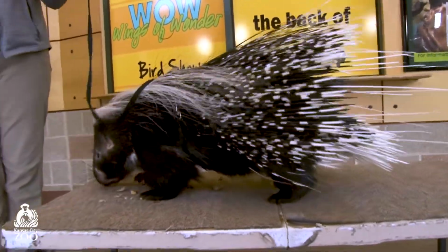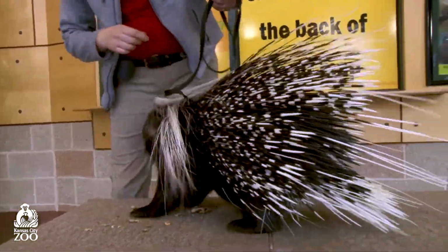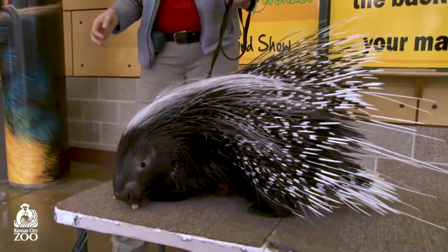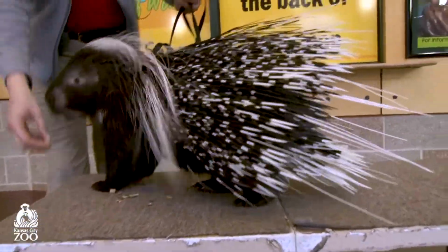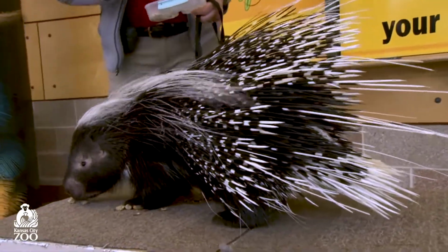So what she is doing is actually not scared. She has some very special quills on her tail, and they are hollow inside. So when she rattles them together, you get a very loud noise.